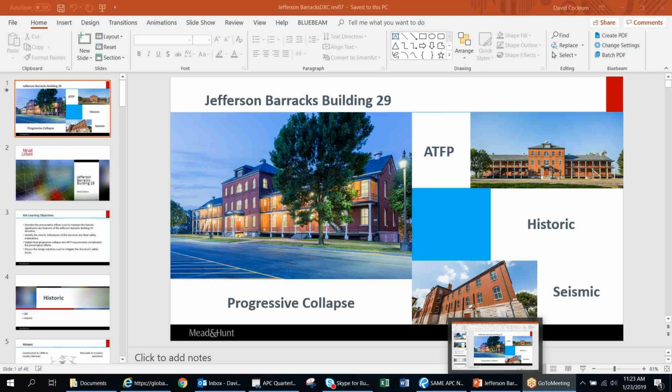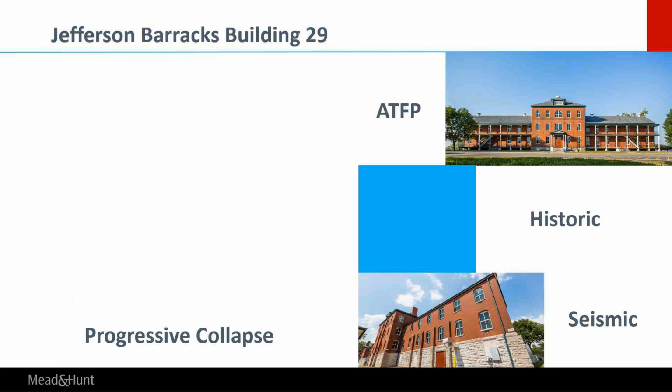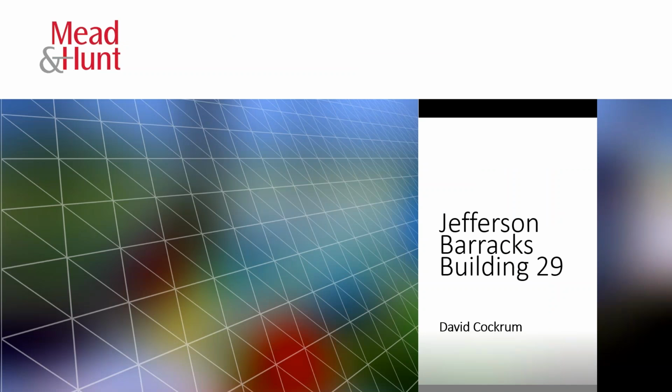So Jefferson Barracks, Building 29. This building is in St. Louis at Jefferson Barracks. Jefferson Barracks is located on the south side of St. Louis, and it incorporated multiple different challenges in construction. Sorry, I was getting my computer adjusted, and here we go.